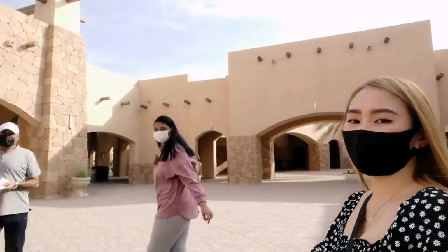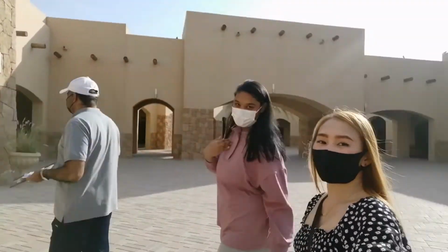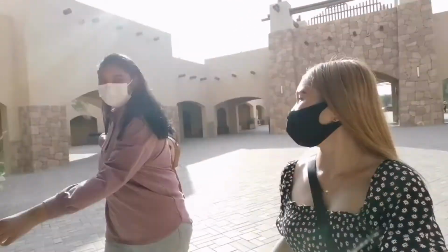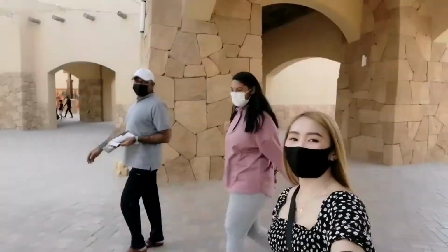Thank you for these people who brought me here. They are as if family. I'm from South Africa. My dad is from India. Half Indian, half South Africa. Thank you so much for bringing me to this place.